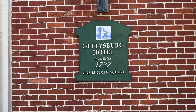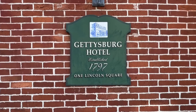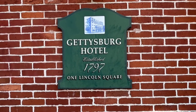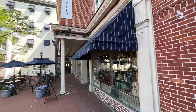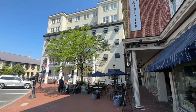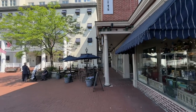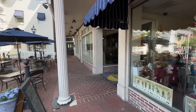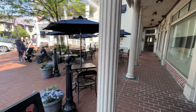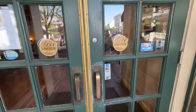Now, 1 Lincoln Food and Spirits is part of the Gettysburg Hotel that was established in 1797. It's right here. Have to stay there sometime, go through this place. All right. Let's go in and look at this. We're gonna sit out here though. All right, let's walk in the main door.